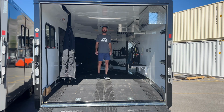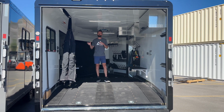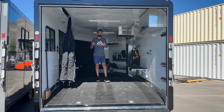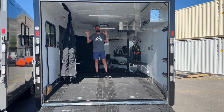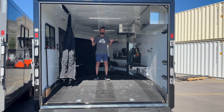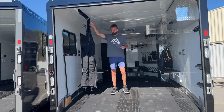All right, guys, let's talk about the interior of these Trails West RPM trailers, and let's talk about the difference between a Burandt and a value package. Right now, I'm standing inside a 20-foot value. As you can see, there's still everything in this trailer that you need to have a really good time on the snow. Starting at the back of this trailer, you've got your onesie rack right here.